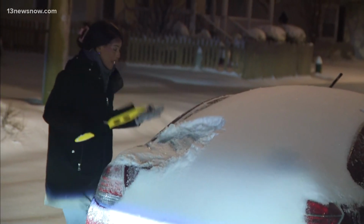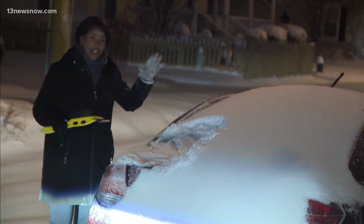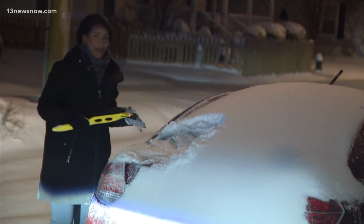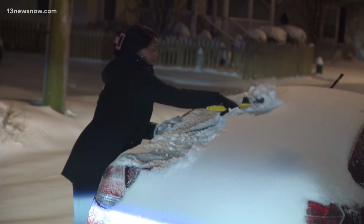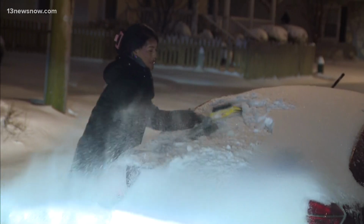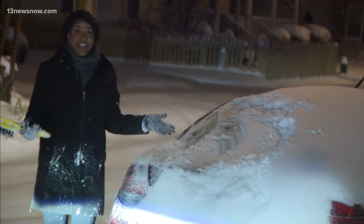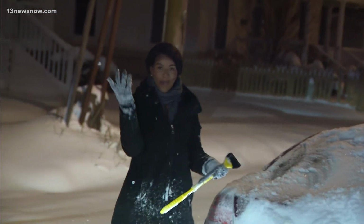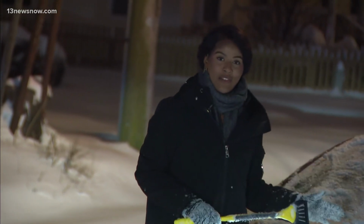And actually, if this was my car, I hope it's okay, I'd start it up, start letting it heat up, and then begin scraping off your car. So you definitely want to give yourself time this morning to do that, because look at all this snow that's just piled up on top of this car. I actually got snowed into my apartment. My coworker had to come pick me up. So this morning, as you're heading out the door, you definitely want to give yourself some time.